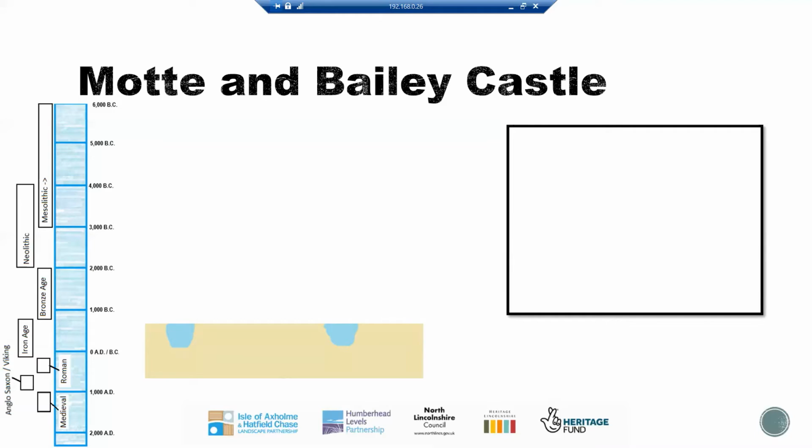So a motte and bailey castle is a fortification. It is often made of wood or stone, and it's a stone keep or tower on a raised earthwork, which is called a motte. And then it is accompanied by an enclosed courtyard or a bailey, which is surrounded by a protective ditch and palisade. So you've got the stone tower, this keep, on top of the motte, surrounded by the bailey. And that's where the name comes from.